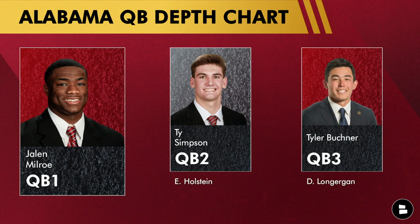I'm going to guess, first snap, Jalen Milroe is out there at center. I think we'll definitely see some Ty Simpson, and then we'll have to wait and figure out what ends up happening with Tyler Buchner in terms of does he rotate in or not. I don't think this battle is over until after the Texas game at minimum. If, for example, one guy plays great against Texas, he's probably your guy going forward. If they all struggle, it's a possibility. Maybe it extends a few more weeks there.